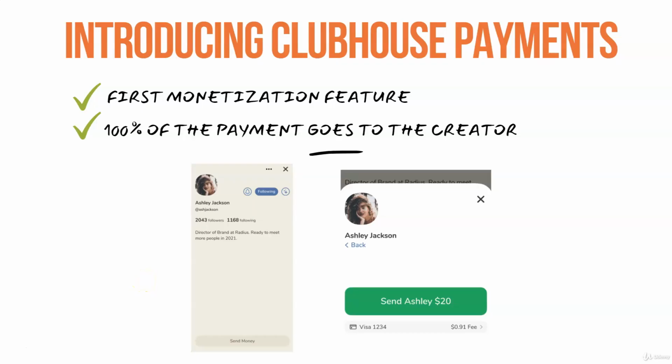Here's the update from April 5th of this year. Clubhouse app has finally allowed payments to the creators. It's their first monetization feature for creators on Clubhouse. They have partnered with Stripe to allow for this service. All users will be able to send payments starting April 5th, and they will be rolling out the ability to receive payments in waves, starting with a small test group.